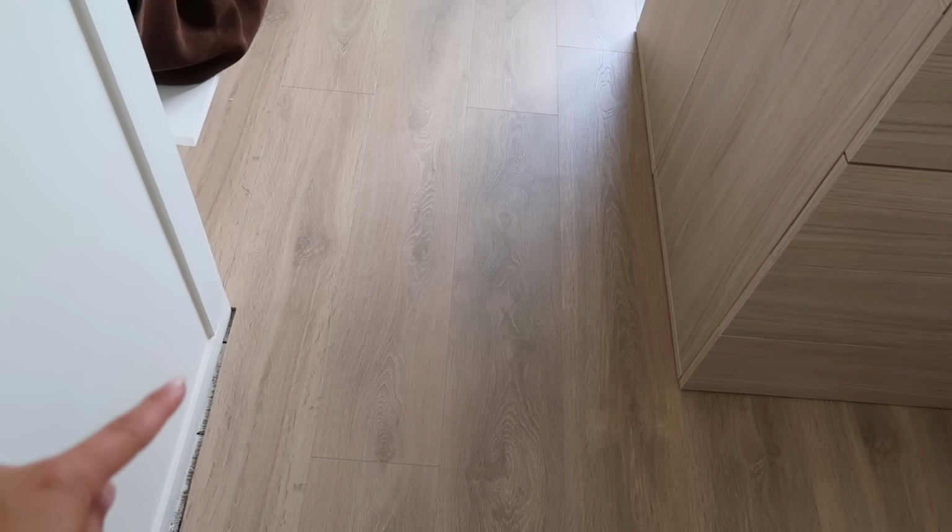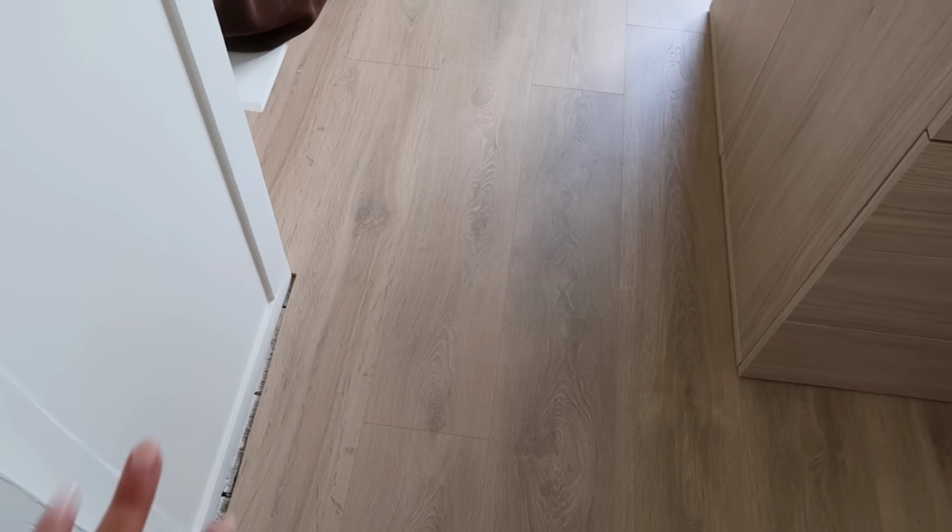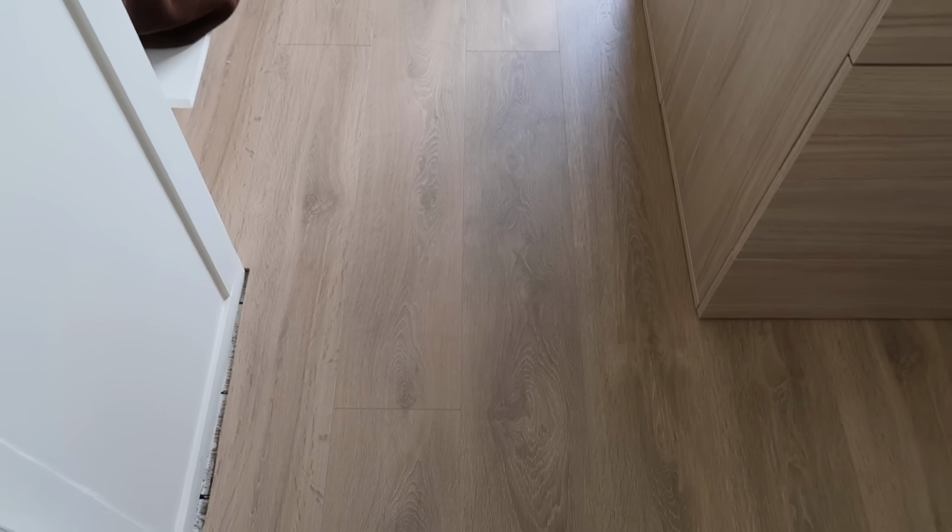I need to get some beading ordered for the edge, because with a click system you need to allow some room at the side, as you can see, to allow for expansion in different heat, different environments. When the room gets really hot or really cold, the floor can expand, and if it's too tight to the edge, there's no room for that expansion, so it could end up almost like popping, because it is a floating floor. So that's why you have a little strip of beading along the edge, which will be colour matched to the wood, so it will just give it a really nice finish.